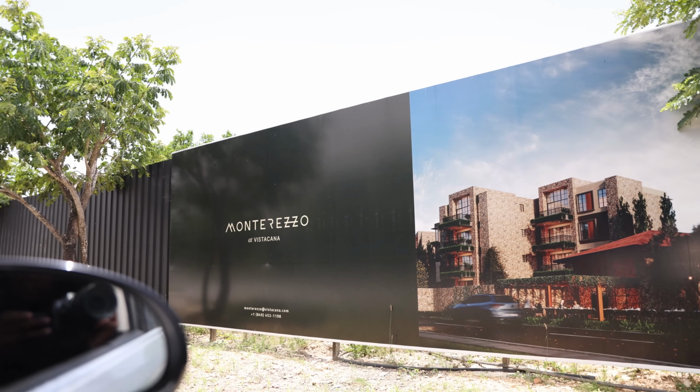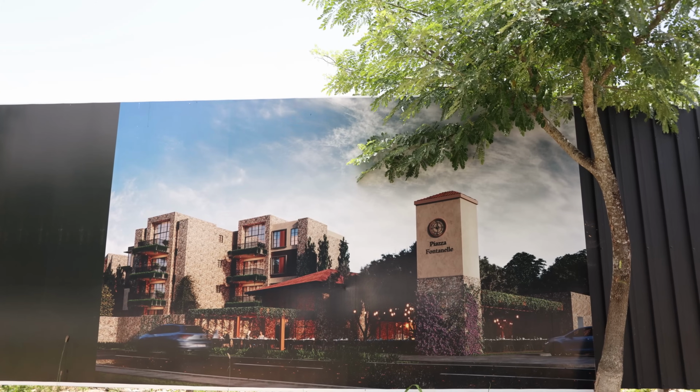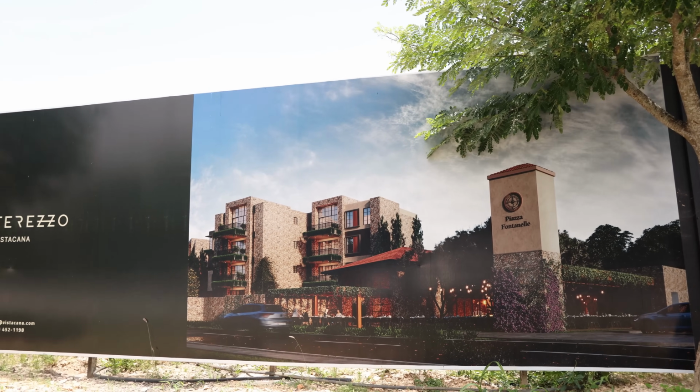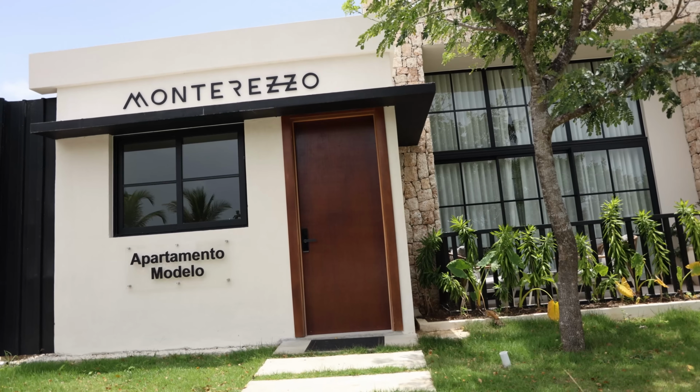Over on this side, this is what I was looking for. It's the Italian one, Montereso. And you can see Piazza Fontanelle. So this is an Italian-inspired design, and the community is being built by the guy that actually founded Vista Cana. Montereso at vistacana.com is the address. To confirm everything I'm saying, people, do your own due diligence.